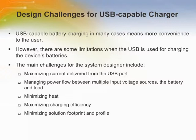A USB-based battery charger must extract as much power from the USB as efficiently as possible to meet the stringent space and thermal constraints of today's power-intensive applications. Managing power flow within the product is another issue. Larger batteries require either higher charging current or additional time to charge to their full capacity.